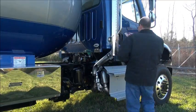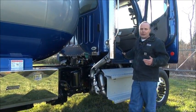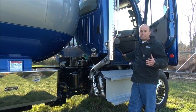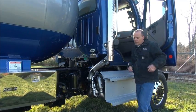The other height difference is right over here in the door, which makes a big difference when you're climbing in and out all day long. Between a regular M2 and an all-wheel drive M2, these are about 5.5 inches higher.